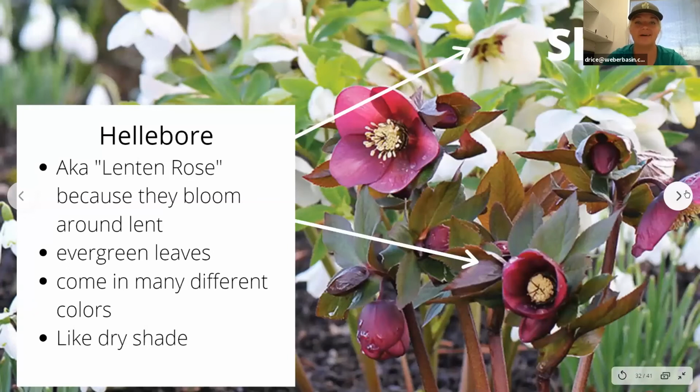And then this one also is consistently my top 5 favorite plants of all time. So this plant is called hellebore, also known as Lenten rose, because they bloom around Lent, which is in February. So in our area, this plant is blooming as soon as it's able to poke through the snow, which is pretty incredible.